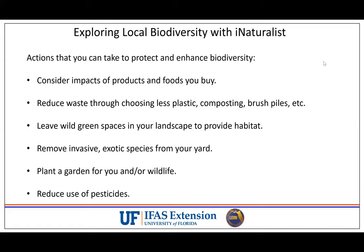Remove invasive exotics from your yard. Again, we talk a lot about that. If you've got any questions, always contact us over here at the extension office. Plant a garden for you and or the wildlife, and reduce use of pesticides as much as you can.